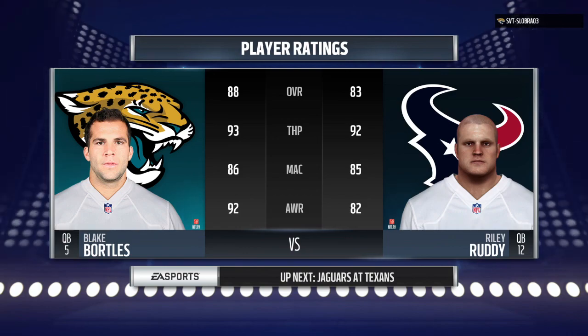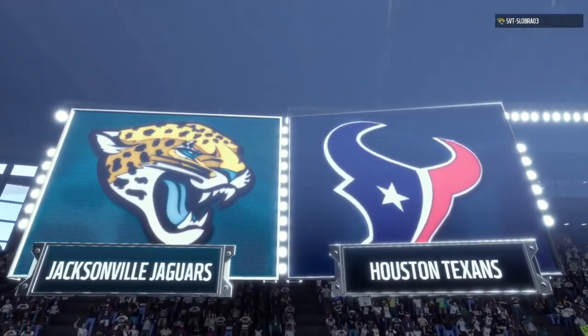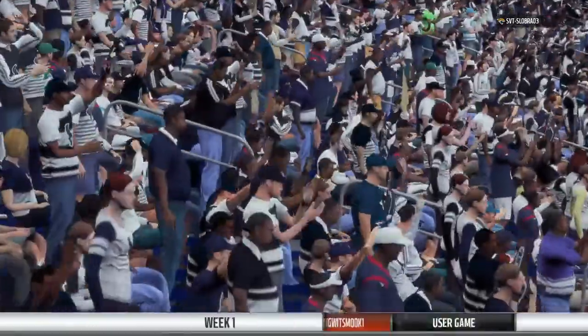NFL on EA Sports. It's opening week in the NFL, and today we have two teams who are more than ready to get the season underway. It's the Jaguars going up against the Texans.